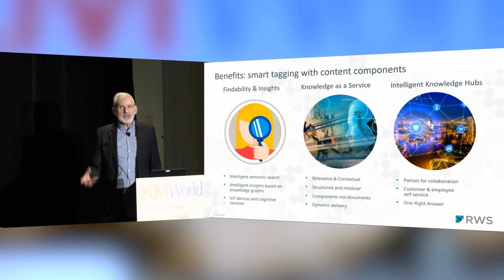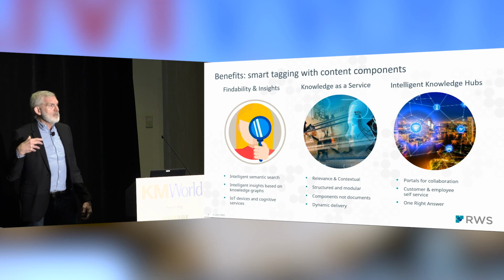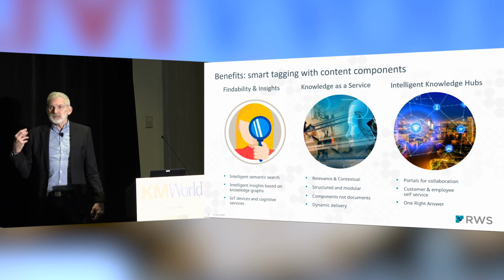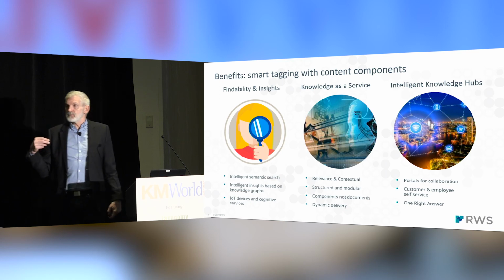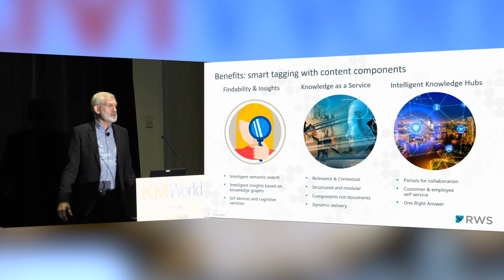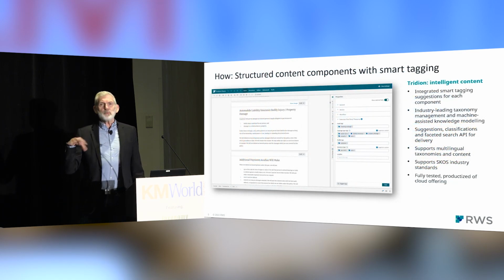And again, this provides a level of self-service for customers and employees. Many of our customers are dealing with field engineers who have domain expertise of the product and integrations who are retiring. And so there's been, the last few years, a real push to get that knowledge into systems like this. In fact, one of our customers called their project One Right Answer, which is a great name for a project. So how do we do this?